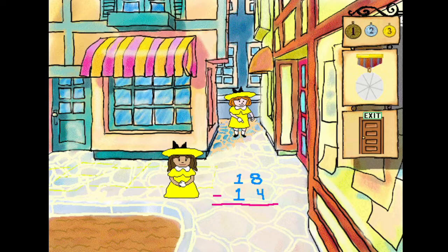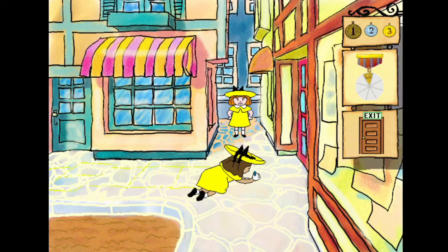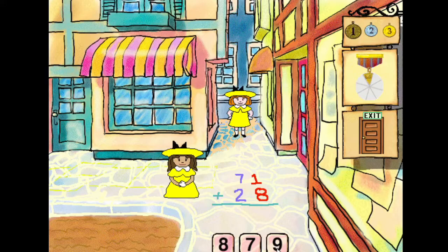First, subtract the ones, please. Next, subtract the tens, please. We don't usually write that zero. Oh, bon! First, add the ones, please. Next, add the tens, please. Très bien!